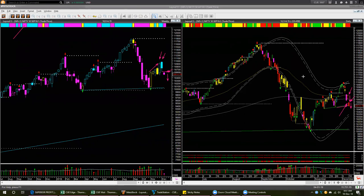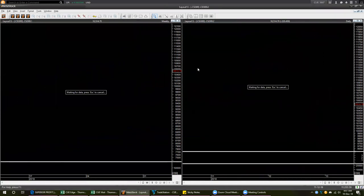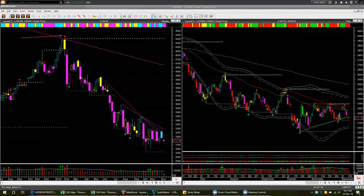What about China? That is the China index. Again, in the weekly, after displaying the bearish headwind, it declined. There were several weeks of sideways move. Price had already declined a lot, and then it was consolidating in a sideways range.